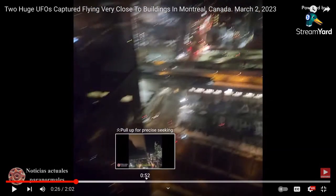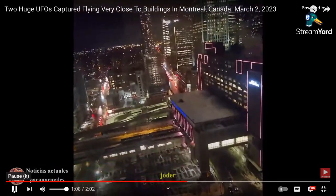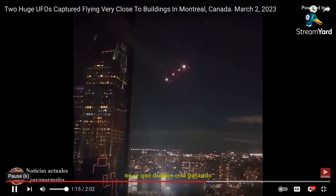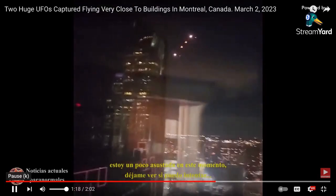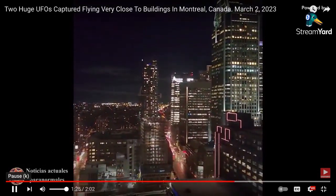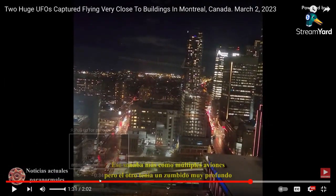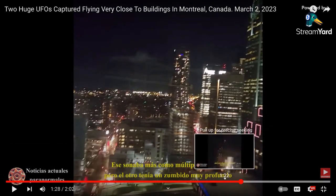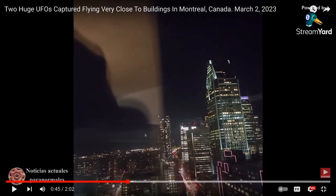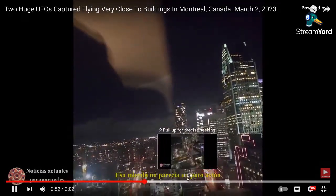Then she's trying to figure out what it was, and then another one appears. Let me jump to that one. Yeah, so here's another one when it appears. That did sound sort of like you could hear the propeller or the engine. There was definitely some noise there on that one. Go back to that again. Anyway, here goes.